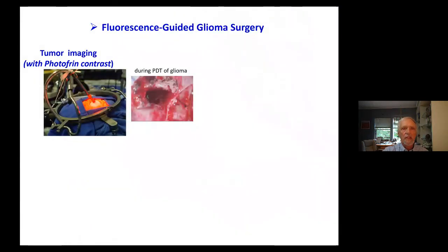So let's take the first example. So fluorescence guided glioma surgery. We got into this because we started many, many years ago doing photodynamic therapy in the brain. And if you go to lecture number two, you'll see this in more detail, but we're basically trying to treat tumor that's left behind after surgery. And why do we want to do that? Because of the following. This is looking inside the surgical cavity after the surgeon has removed all the tumor that he can see.